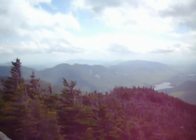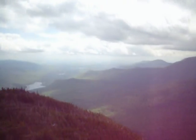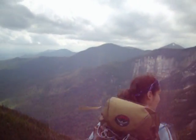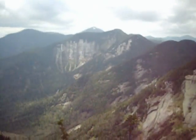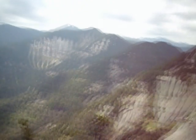We've reached Pyramid. Let me show you what happens. You may hear a little wind noise, so you won't hear me, but let's see what it looks like. A little windy. We are at 4,500 feet.